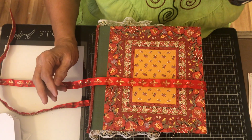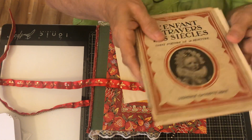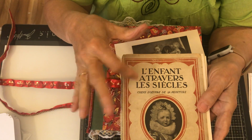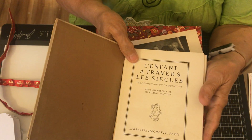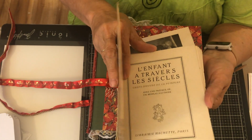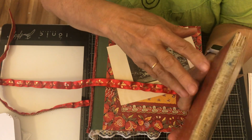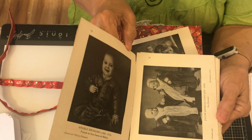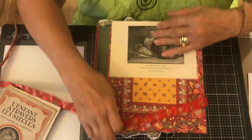So the other thing that's going to be included in here is, I think that this book was published in the late 1800s, and it is a French book, and it's pictures of young children. I couldn't get a date on it, but I did look up the author, and it talks about the books that he published, and the book was in very, very bad shape when I picked it up. I found this several years ago, but I'm including a page from that book.